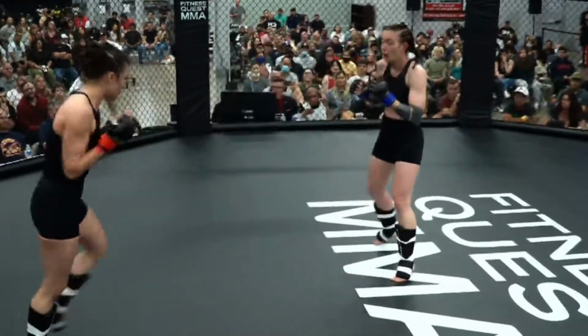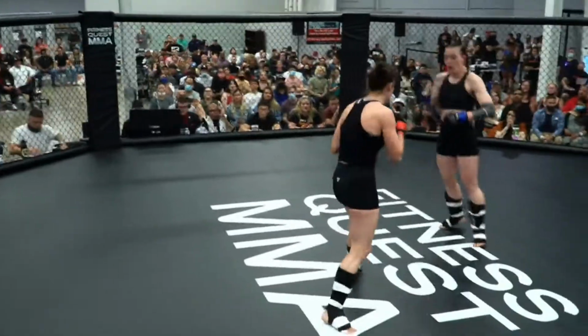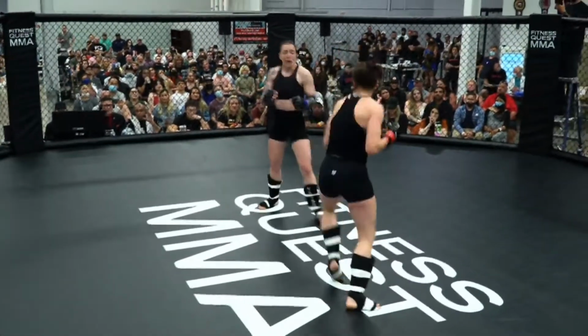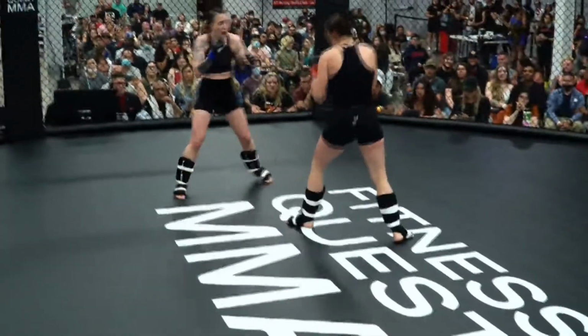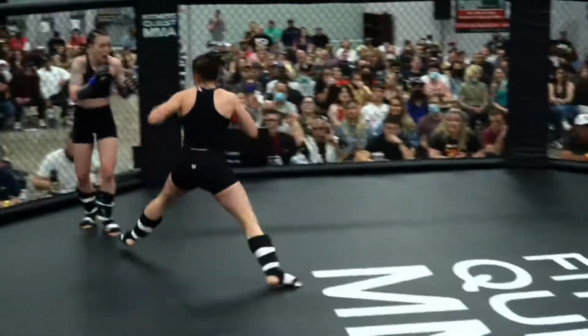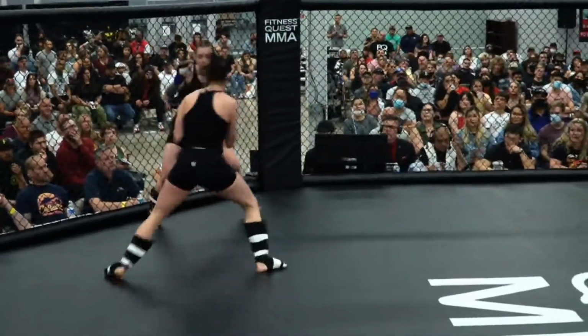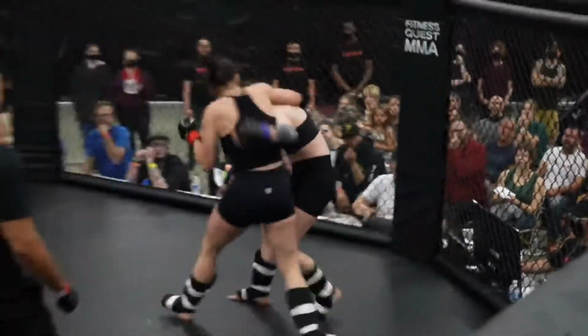I think Rachel needs to be a little bit more active instead of waiting. Yeah, she's definitely more patient of the two. And she's kind of concentrating. Good technique right there. She's waiting for that big shot. Yep. She knows that she can hurt Maggie here. There it was. Right in front of us.